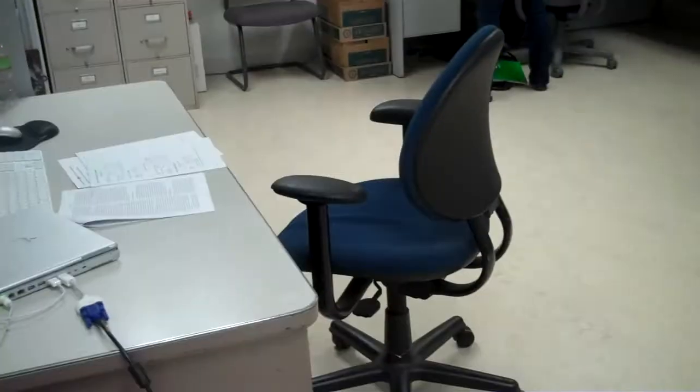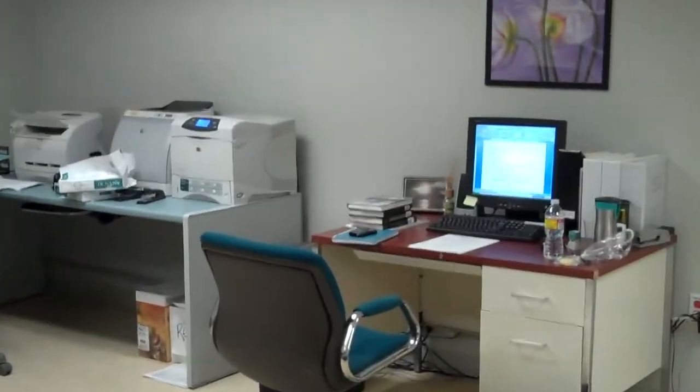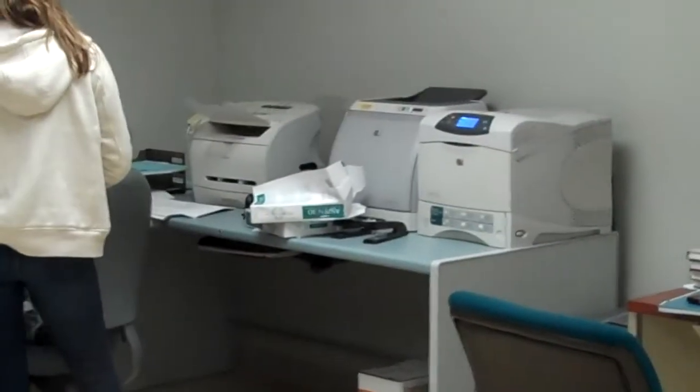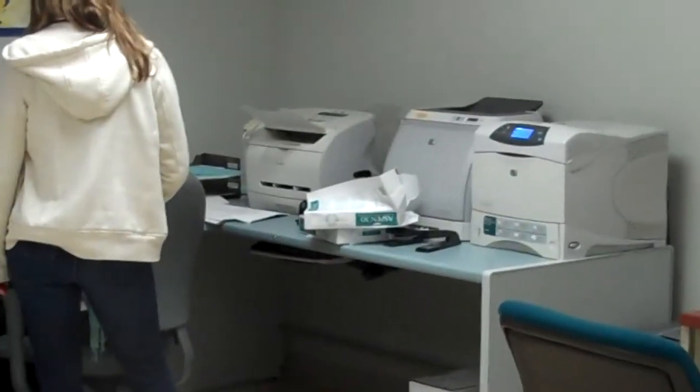And we try to put up a little bit of artwork just to make it a little bit more homey. And over there is one of our electronic stations. We have a fax machine, a color printer, and a high-volume black and white printer. Oh wow! And then they have the schedule too. Yeah.